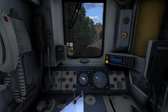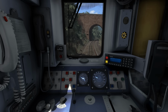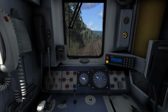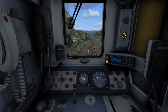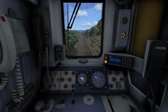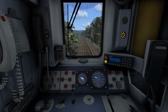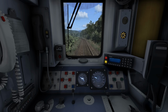We're now passing a fixed distance signal warning board, which at that point means we've got around a third of a mile to go to the ground frame where we're going to stop and do the reversal. It's a very old style whistle board to the left there that says SW for sound whistle. I think that board's probably been there since steam days.